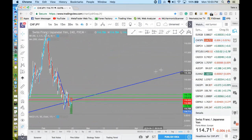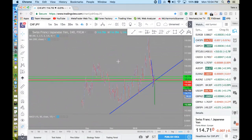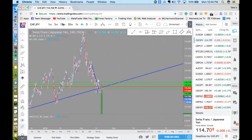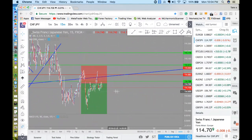CHFJPY, this thing has been just chilling all day. So this is a 4-hour trend line coming down here. Let me just zoom right in. Look at this thing. It's just playing with my emotions. The most we've been up on this thing looks like 38 pips, and then at some points it came all the way back here.